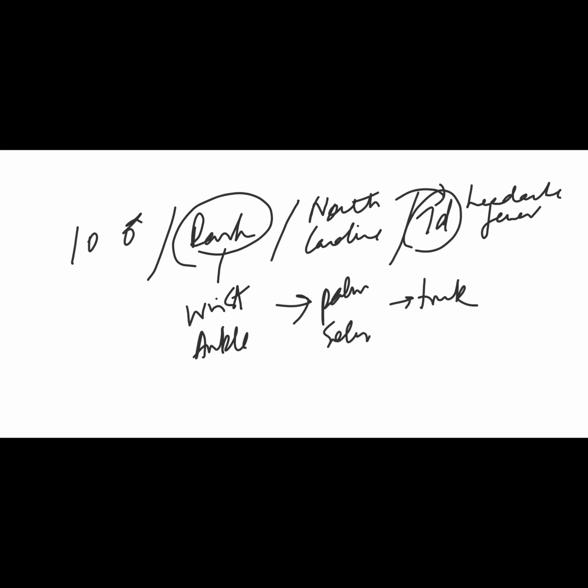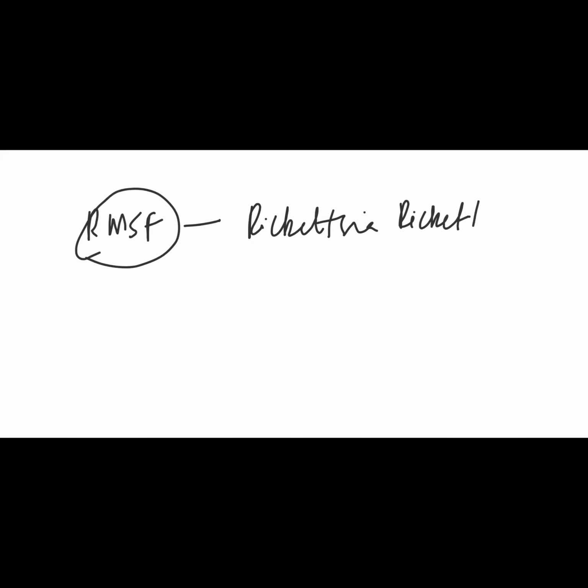So this is going to be Rocky Mountain spotted fever. Rocky Mountain spotted fever is Rickettsia rickettsii, transmitted via Dermacentor ticks, especially during camping trips. You have to remember that these patients are going to have a general viral presentation.